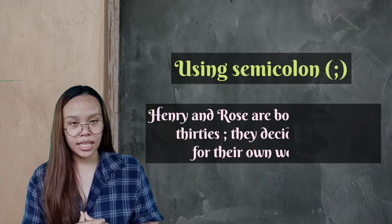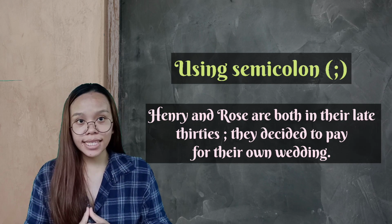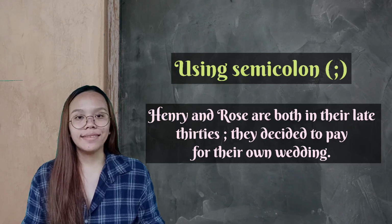Okay, how about using a semicolon? In this correction, the semicolon goes after 30s and then launches into the second sentence, beginning with they decided to pay for their own wedding.